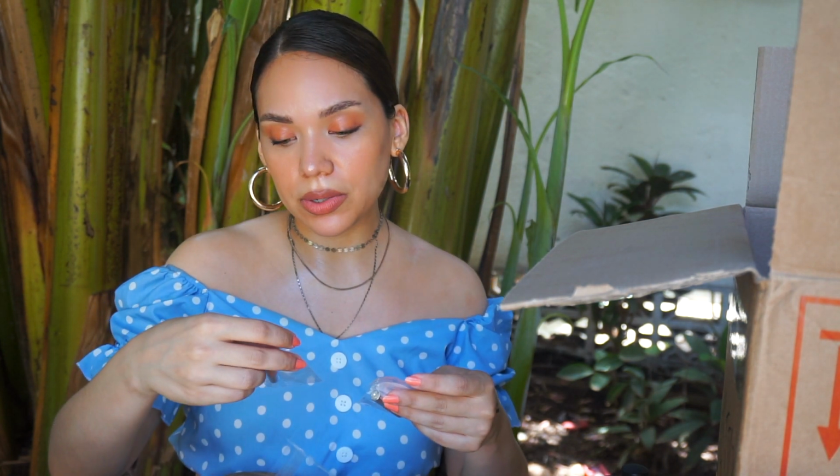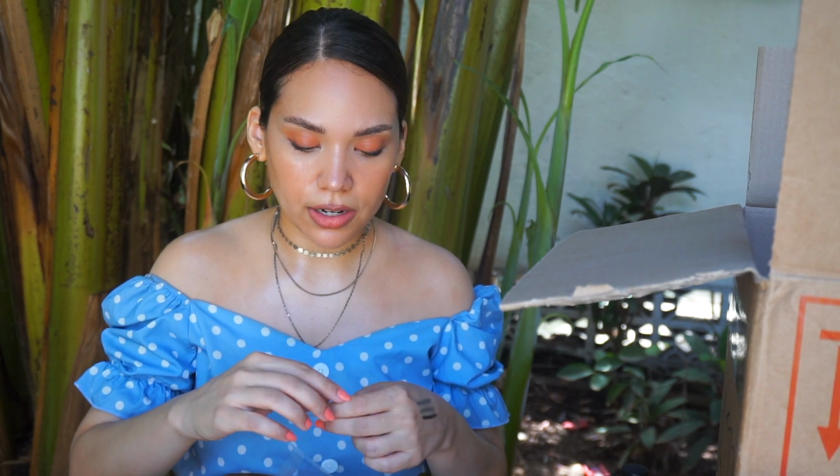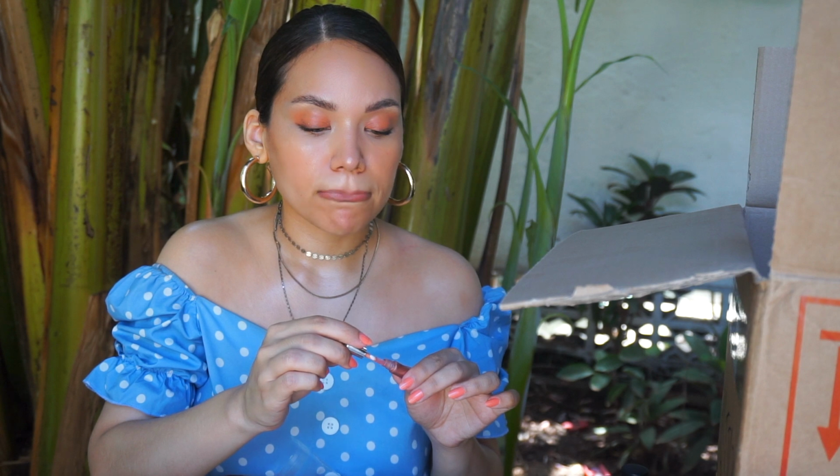And they always send me samples, so thank you guys so much for sending me samples. They sent me a liquid lipstick sample and they sent me a lip gloss sample. Maybe I'll try the lip gloss because I don't have any on right now, actually. I think it's like a satin lip gloss. But it feels really nice on the lips.